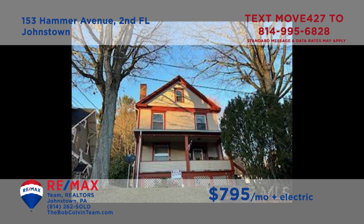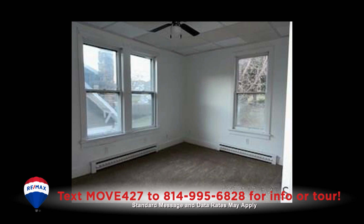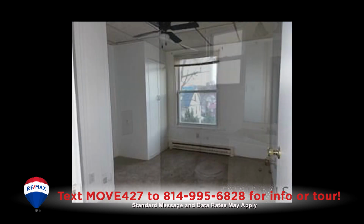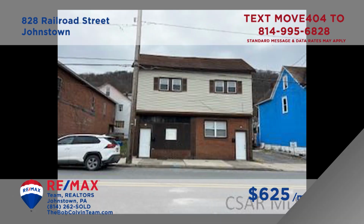RE/MAX Team Realtors is your go-to source for great rental units like this two-bedroom property in the 8th Ward. This second-floor apartment features a living room with easy-to-clean laminate flooring that flows easily into the eat-in kitchen with appliances. There are two carpeted bedrooms and a full bathroom for privacy and rest at night. You'll also find a washer and dryer as well as a single off-street parking space. Contact RE/MAX Team Realtors for the details.